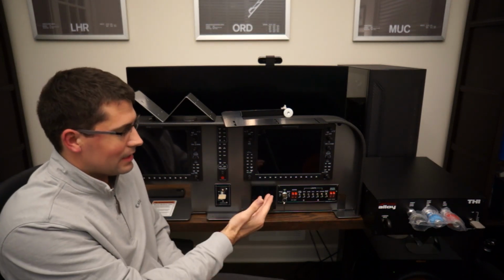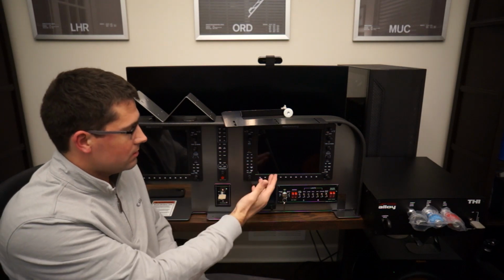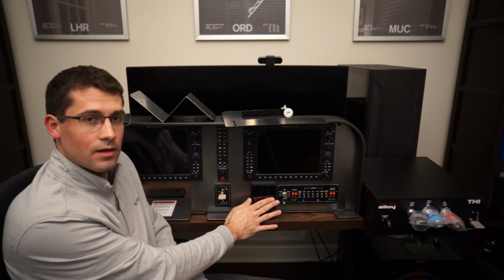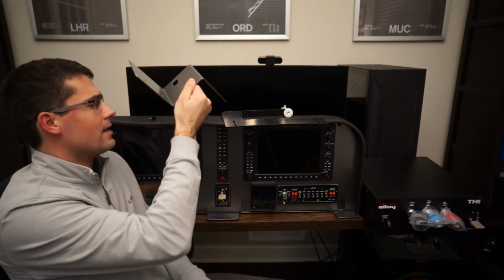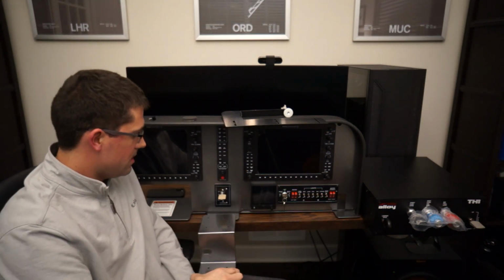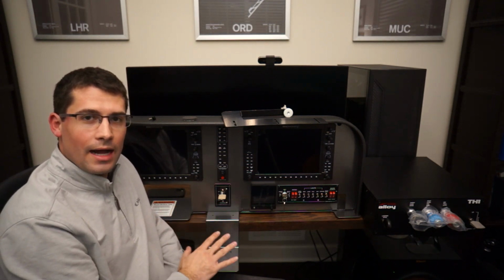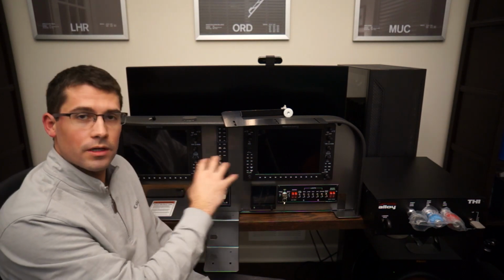Looking at his layout in his panel here, he's got the RealSimGear G1000, like I mentioned, the flap lever, the switch panel from DesktopAviator, a G5. He's actually going to use our pedestal mounting system, and he's going to put a SIMiONIC trim wheel on this pedestal mounting system. So he'll have the yoke here, the throttle here.